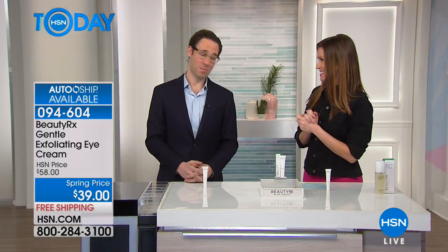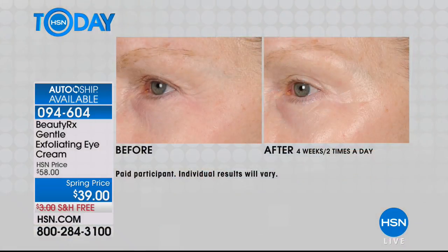Younger looking eyes, what the eyes have it, right, Stuart? The most important area of your face, I would argue. Absolutely, and this is the way to get results like this. There's the before, if you're looking at that right now in the mirror, look at this after. Glowing, gorgeous, youthful, plump, soft, hydrated, fewer looking wrinkles. Look at that, 4 weeks, twice a day. This will replace your eye cream.